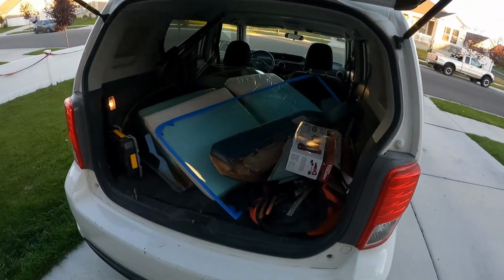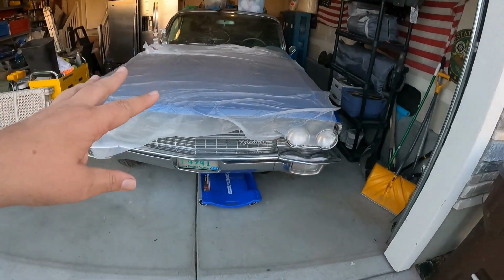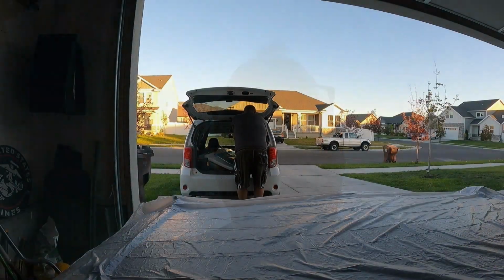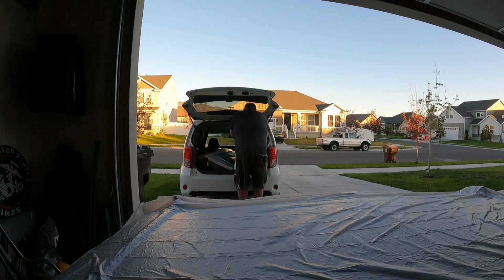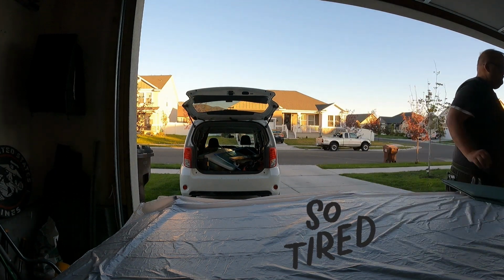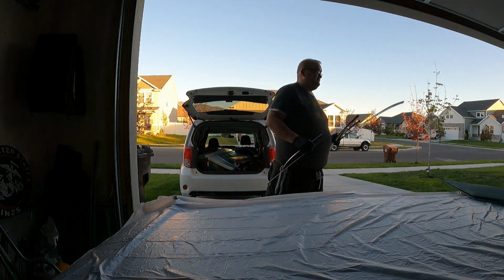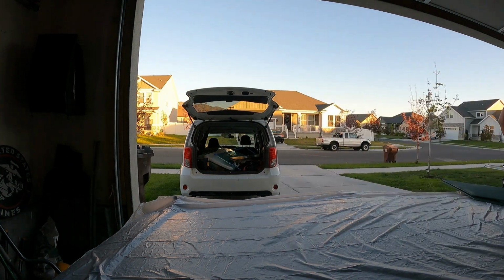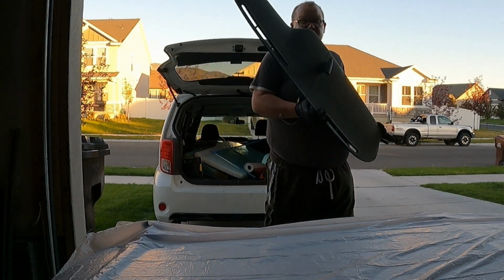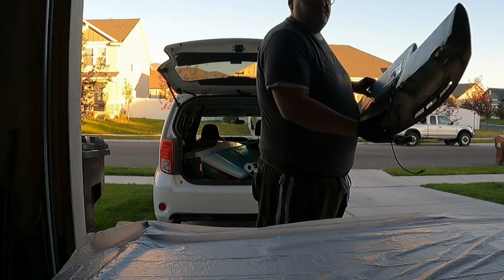All right, well, we made it home. I'm going to attempt to get the glass out of the car, get it set up on the hood of the Cadillac for now, until we find a place to put it. Here we go. Window. Another dash pad that's in way better shape than the one that came out of my car.